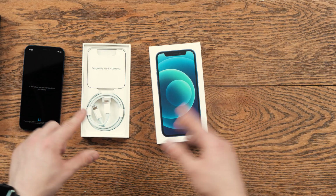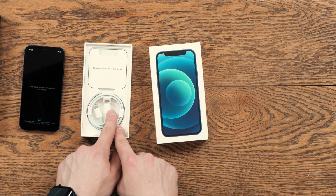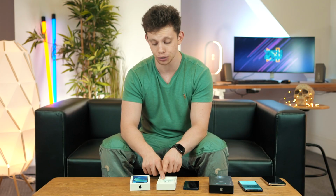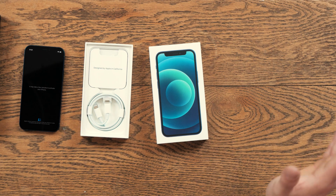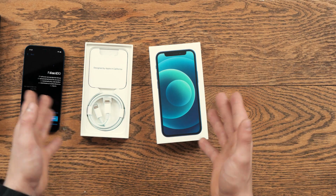There's no charger included here. I would be okay with it if in the box they included a Lightning to USB charger, not a USB Type-C charger. Yes, Apple are probably right saying that everybody has USB chargers around. Correct. Not USB-C though, so I think they've shot themselves in the foot here.